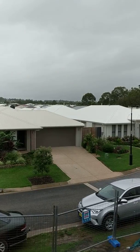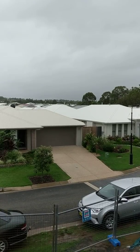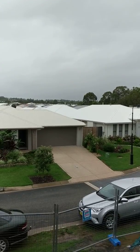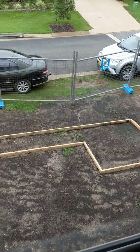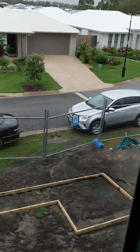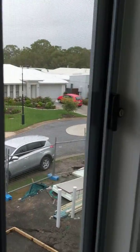So Ben, here we are at your new property, almost ready to go, at Meridian Plains on Sunshine Coast, a great location. Up in the master bedroom, looking down at the landscaping, which is meant to be finished this week, but because of the massive amount of rain we've had around the country and up here on the Sunshine Coast, that's been delayed, but that'll be done ASAP. But yeah, look, the place is looking great, mate.